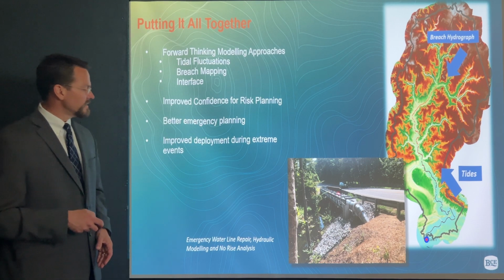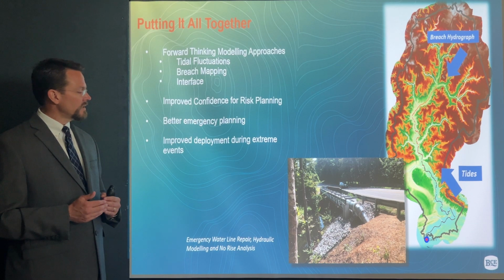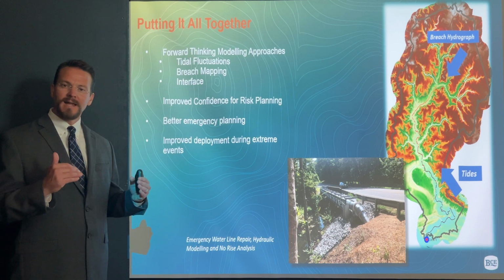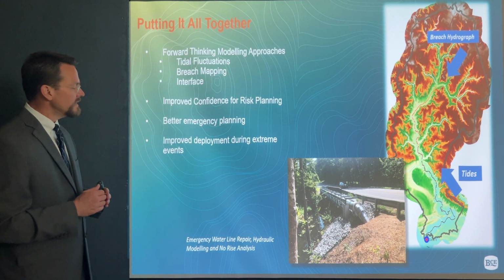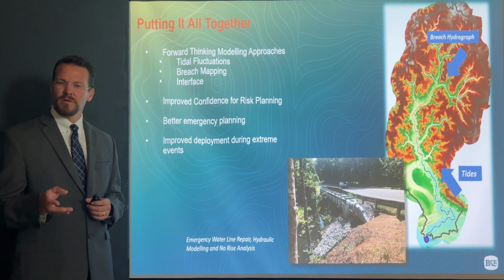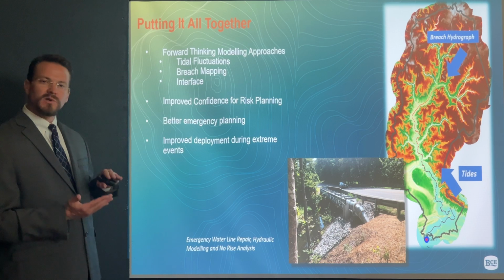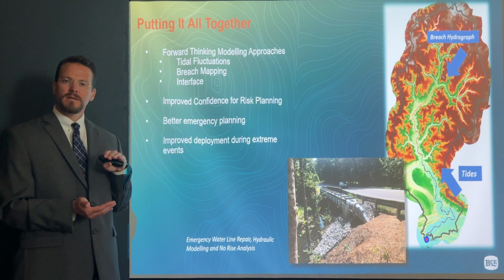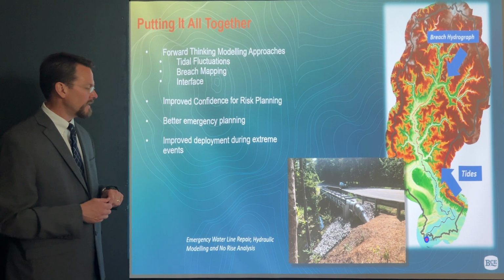This particular project was an emergency water line repair. And it's interesting because the water line was actually located essentially at that zone between tidal and non-tidal influence. For this project, we utilized the effective HEC-RAS one-dimensional model, and were able to pretty quickly arrive at a no-rise condition by nesting the aerial water main crossing behind the vertical profile of the road.